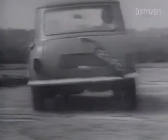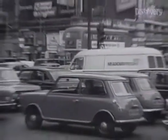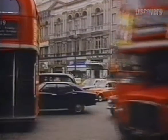The Mini Minor would later be produced in Italy under license by the Innocenti company, which had earlier helped to push Fiat into the mini car business with its Lambretta scooter. Eventually, Innocenti itself would be absorbed into the Fiat empire, though even today it still produces Italian microcars under its own brand name.